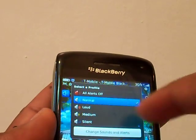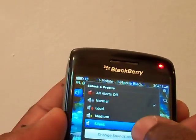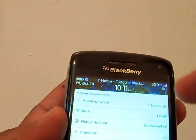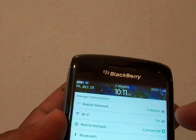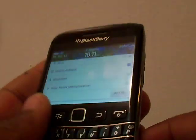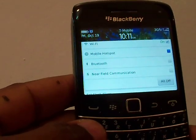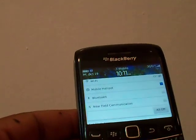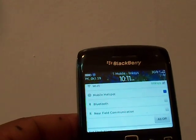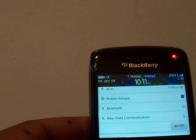And it doesn't get hot, and as you can see, my battery isn't being drained by the hotspot. And actually, one more thing about the hotspot. I'm gonna turn it off. You could set the mobile hotspot on a timer. So if you feel the battery is gonna drain, or you don't want to forget it on, you can set it to turn off automatically after 30 minutes, an hour, whatever you need.